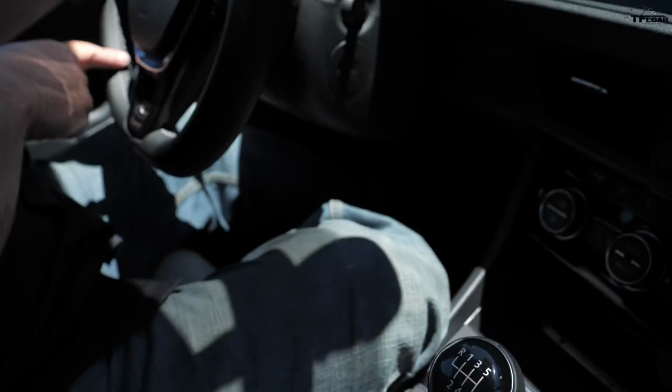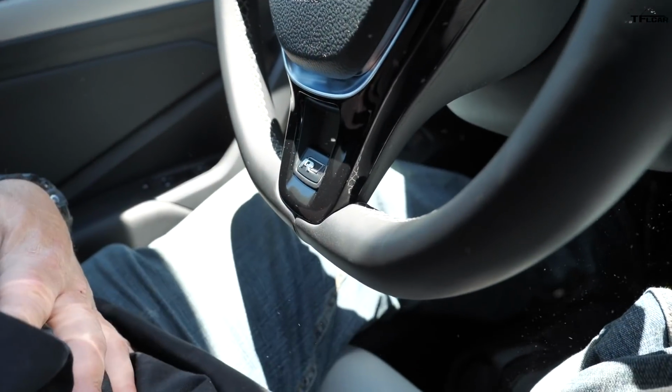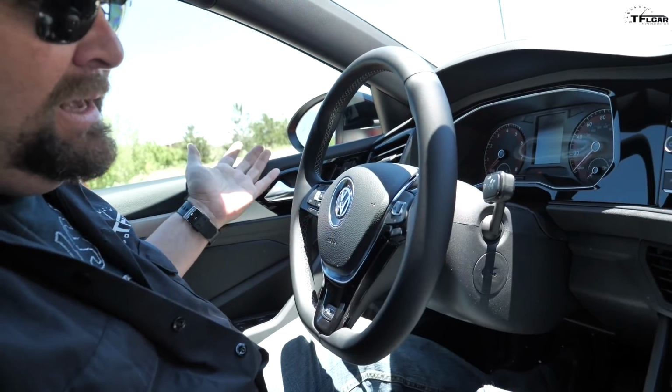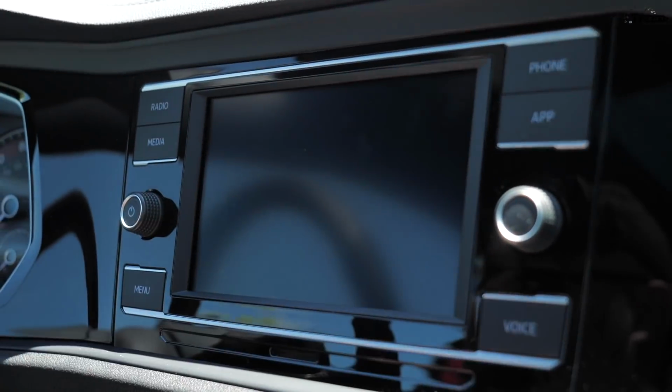I like the stitching on the steering wheel, by the way. And the flat bottom steering wheel is really good for gut-filled people like me. But it's also kind of sporty. Has a really good feel. Volkswagen's really good about steering wheels. Otherwise, you have the smaller screen. There is an 8-inch that is available.